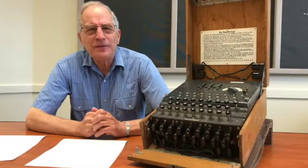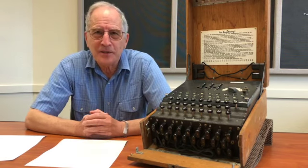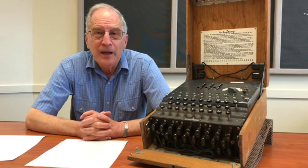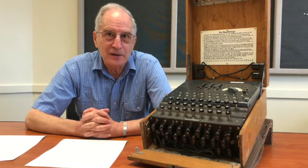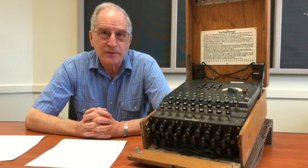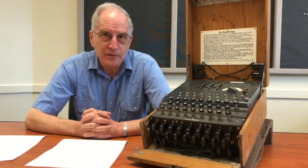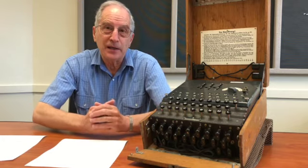One question that I'm often asked is, why is this machine here? How did it end up in Rio Rancho today? I'm going to refer to my father. His name was Arthur Levenson, and he was one of the Americans who was stationed at Bletchley Park along with the Brits during World War II. His service in Bletchley began in 1943, and so he was one of the people working on attacking the code of this machine.